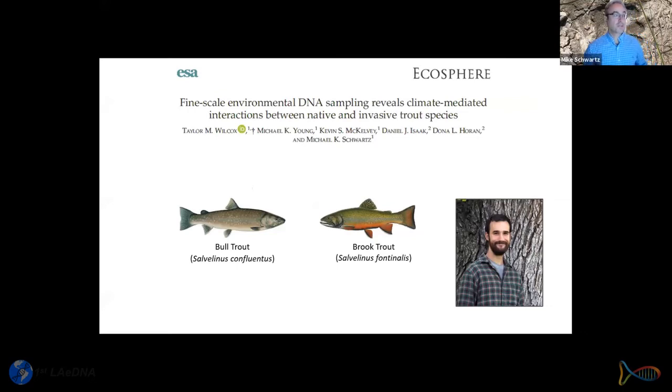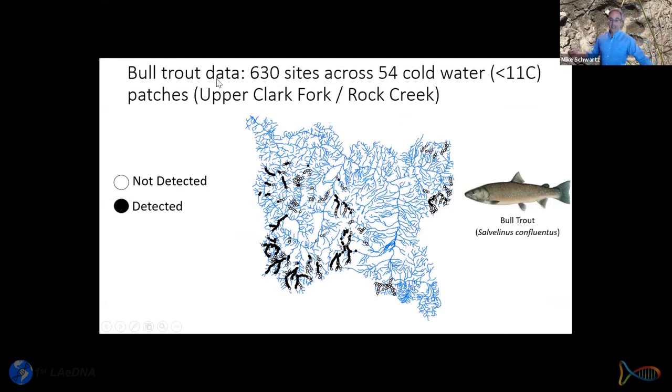This gentleman on the right is Dr. Taylor Wilcox, one of the early career scientists in my group. And I really like this work because he's now looking at a fine scale environmental DNA sampling result that looks at what's going on between the bull trout, the native species, and the brook trout, an invasive species. And what Taylor was able to do is to take these same data. Again, we are just starting to investigate what we can do with this big data set. So it's really fun to have the data set. We are now trying to work with all different types of collaborators to see what we can do.